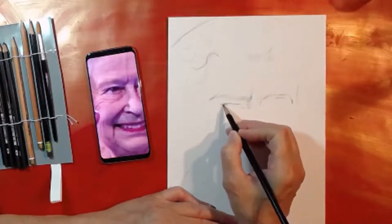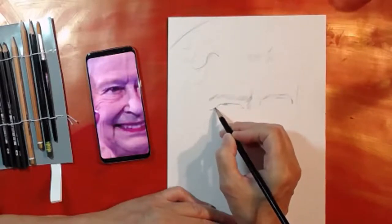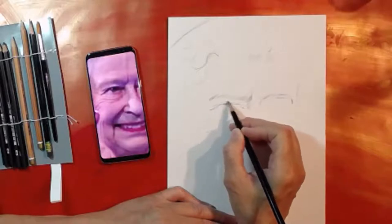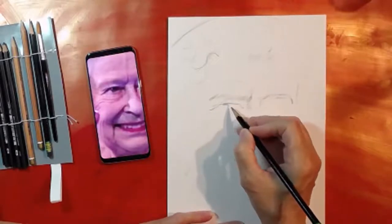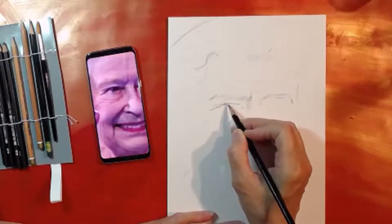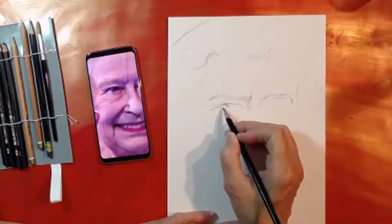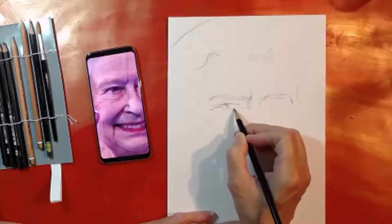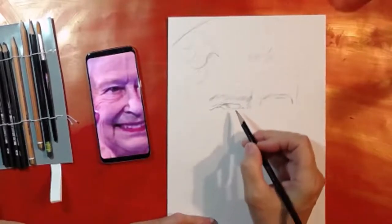It's a fairly long eyelid, and then it kind of comes down that way. What a beautiful, beautiful smile she has. Okay, you do not see much of the white of her eye. It kind of curves up. And like that. And I'm just kind of lightly sketching this in right now.